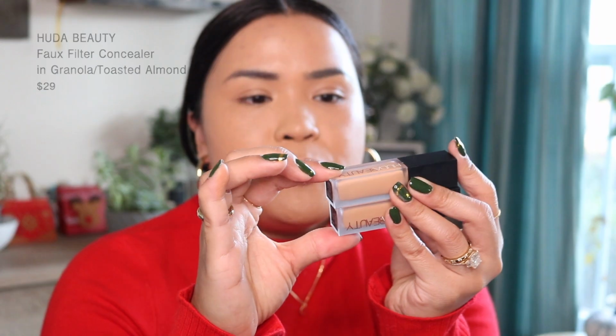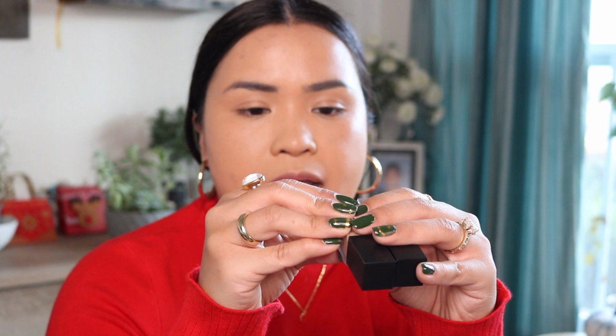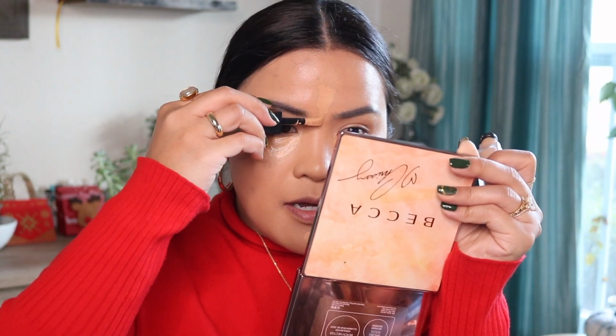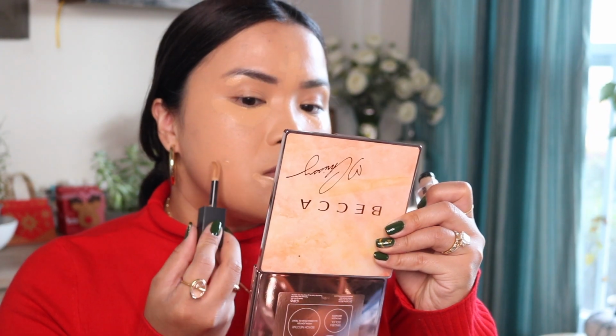I have some blemishes. Alright, next is concealer from Huda Beauty Faux Filter Concealer. I have granola and toasted almond. I use the granola right now because I am lighter. For the Huda Beauty Faux Filter Foundation, you don't need a lot of concealer, just to highlight some features that I like to highlight, especially my nose because it's very flat. For the darker shade, toasted almond, I use that for spot concealing.